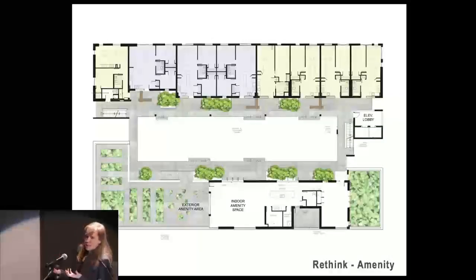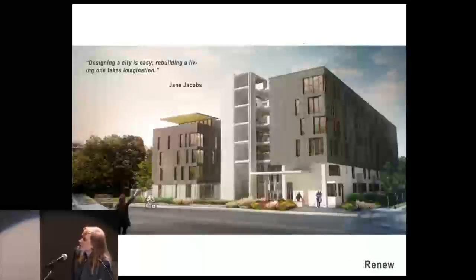It's about being generous to residents, and just because they are getting affordable housing doesn't mean that they don't deserve to have quality exterior spaces, quality interior spaces, and to not have their spaces squandered. So this is just again a view of the building on the exterior.